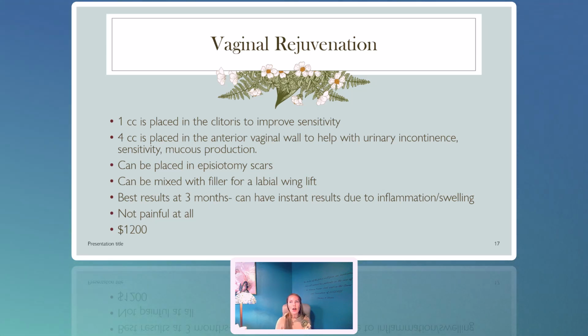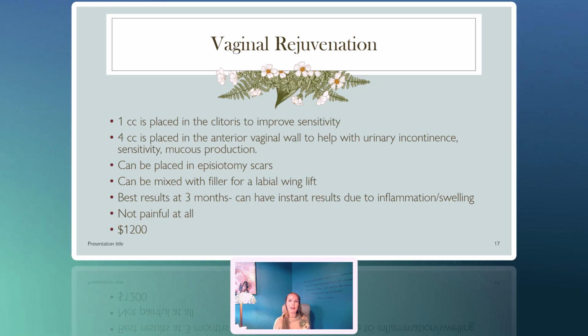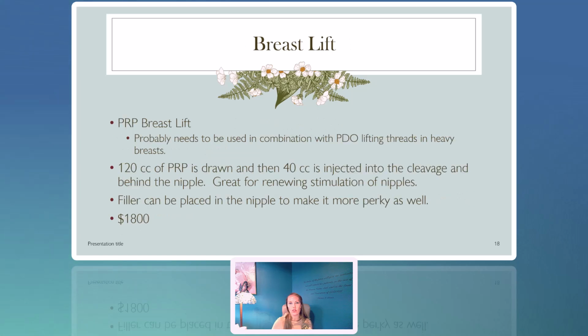Not painful at all. Everybody's like, oh my gosh, this is gonna hurt so bad. You can use a topical lidocaine. You can hold ice to the area. Studies now show that if you mix a lot of lidocaine, like the injectable lidocaine, with PRP, it's going to negate some of that PRP. It breaks it down artificially. So what we actually prefer you to do is to use a topical lidocaine that you can wipe off thoroughly and then hold ice to the area, and it does not hurt. Typically, you're charging about $1,200 for this procedure.